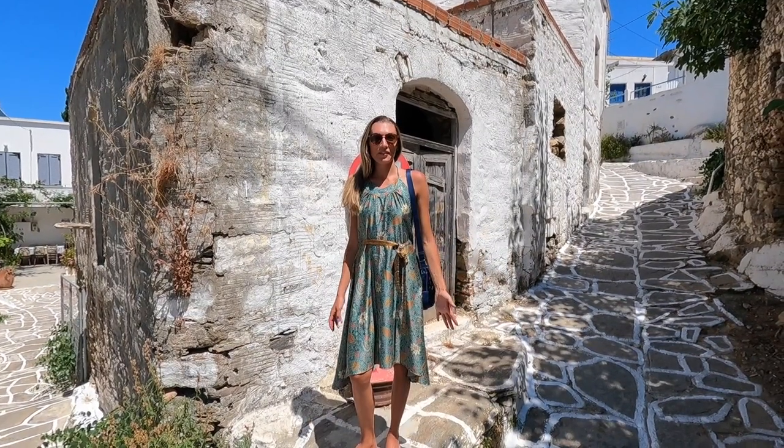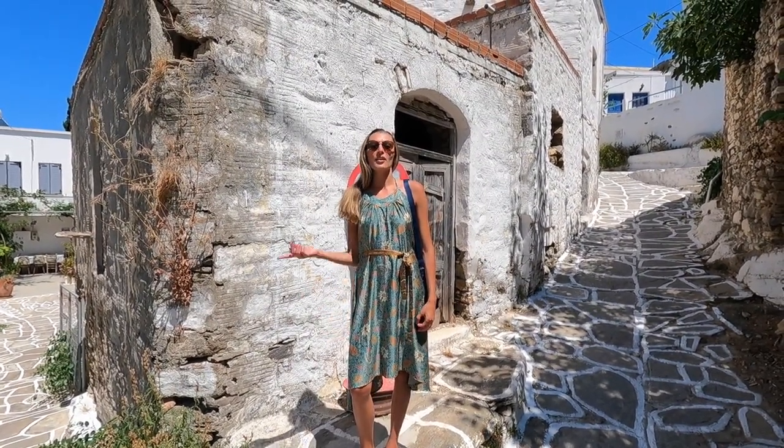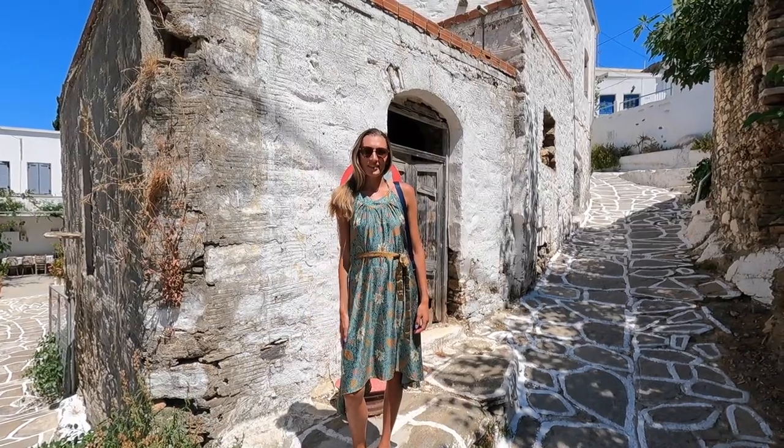Right now we arrived to Lefkes village and we're gonna go to the Byzantine path.